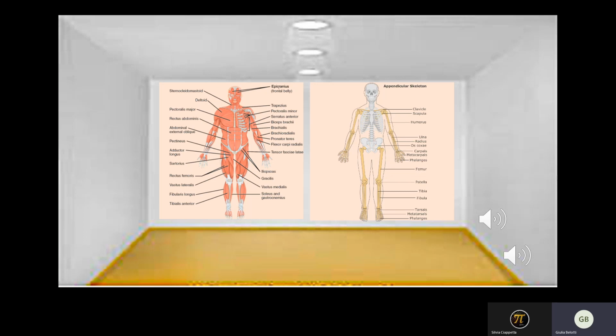The muscular system is the set of organs that allow, through muscle contraction, the movement of the body and the flow of substances inside the organs, such as blood and food. Instead, the functions of the skeletal system are support and the protection of soft and delicate parts, such as the skull, which protects the brain, the rib cage, which protects the lungs, and the spine, which protects the spinal cord and bone marrow.